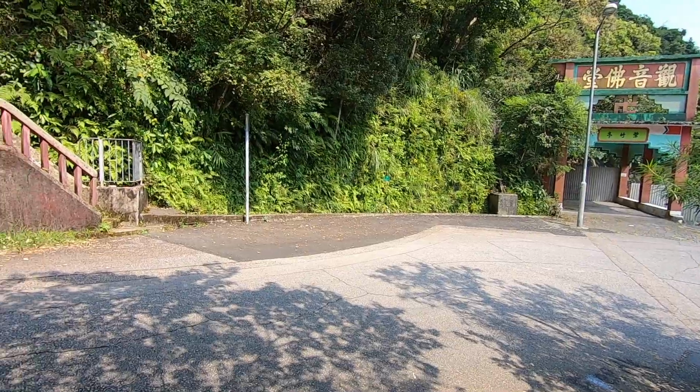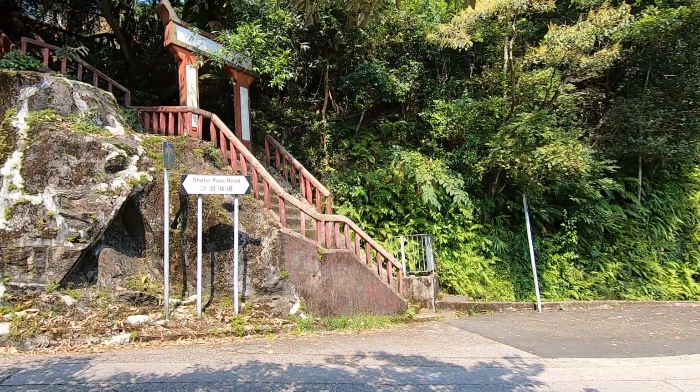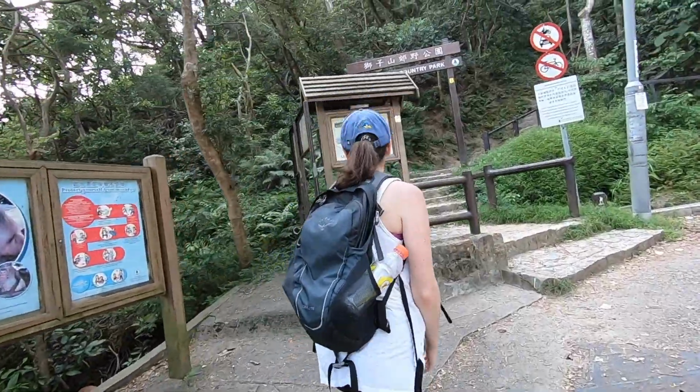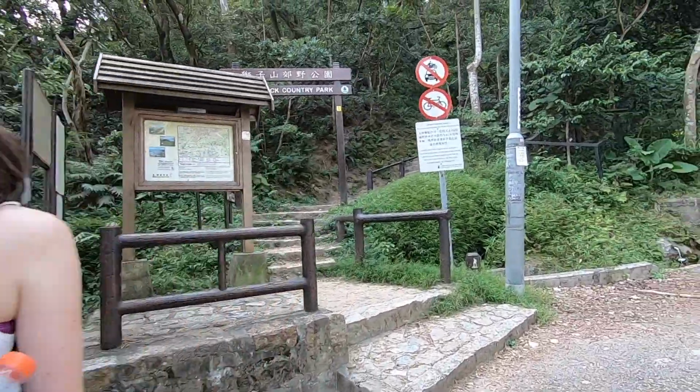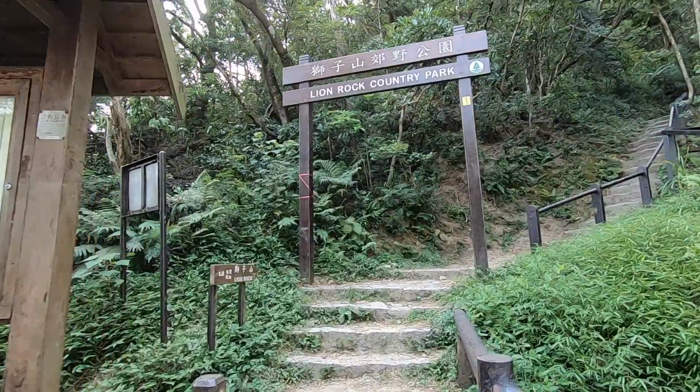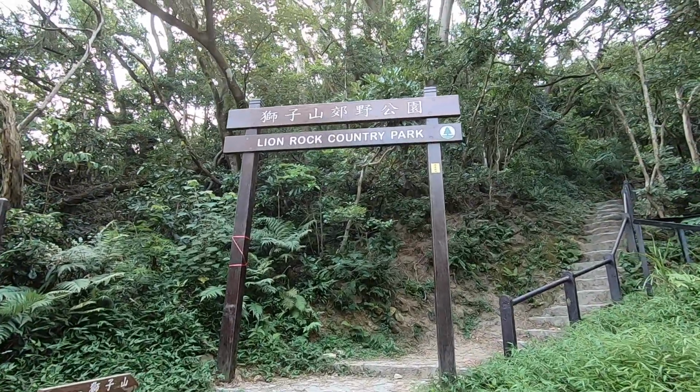Once you round the corner, you'll see 2 ornate entrances that look really enticing, like you should go through them. But don't be tempted, this is not where you want to go. You want to keep going past until you see the sign about the monkeys and this Lion Rock Country Park sign. This is where you're going to actually start the hike.